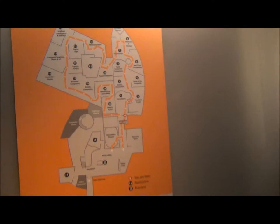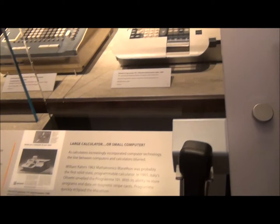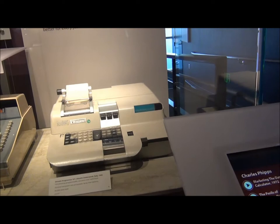Here we go. That's what we're going to see. The family is running away from me. Okay, well, enjoy your visit. Yes, I'll see you. Look at those things. Huge.